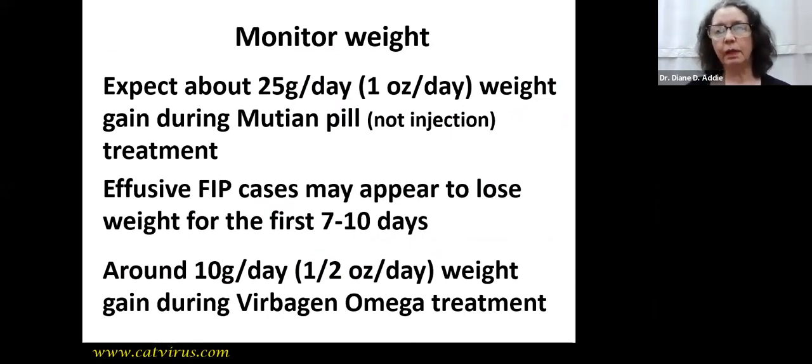So what we do is weigh the cats every day or every week, and then take the average weight for that cat. And what we find is that during Mutian pill, but not injection treatment, the cat will gain about 25 grams or an ounce a day on average. But effusive cases initially may appear to lose weight as the effusion resolves. And then when they're put onto Verbigen Omega treatment, they gain weight at about half that rate, at about half an ounce a day or 10 grams.